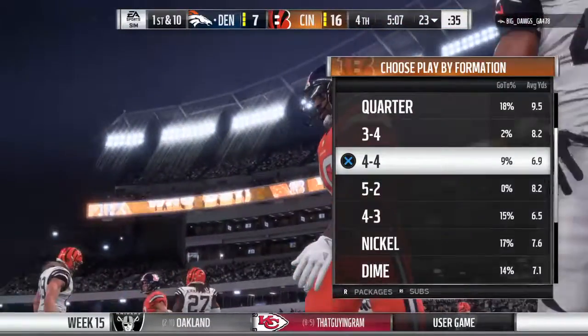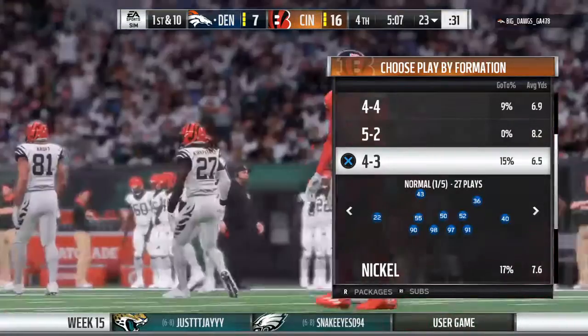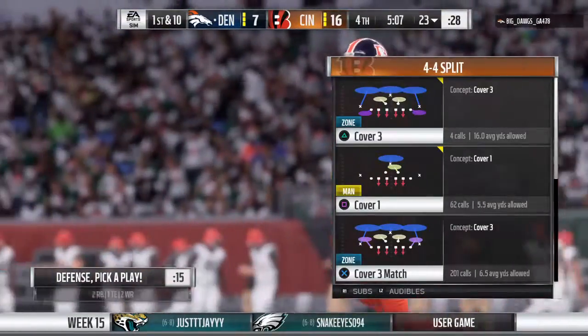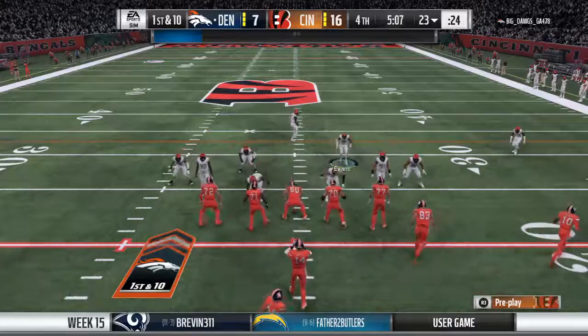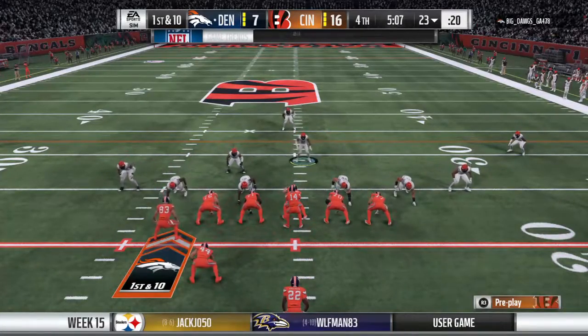Here's the Denver offense now as they get set to take over here. And last time wasn't pretty. 1 play and an interception. We'll see if they can do better. I want to see if they want to go ahead and throw the ball again now on this drive after what happened on the last one. Throw it on the first play. Give the quarterback some confidence. See what happens.